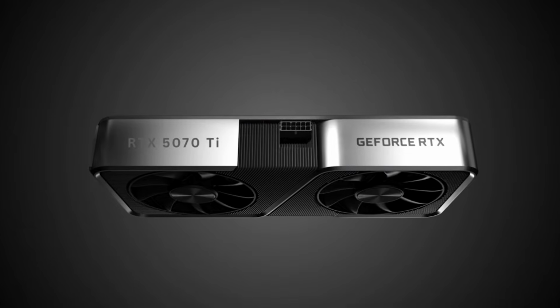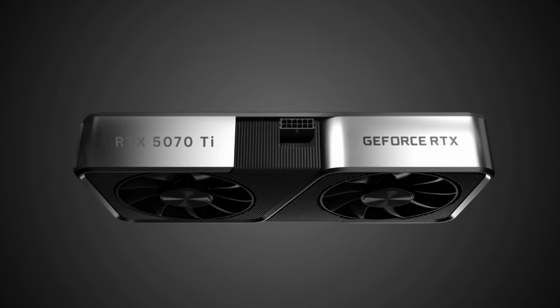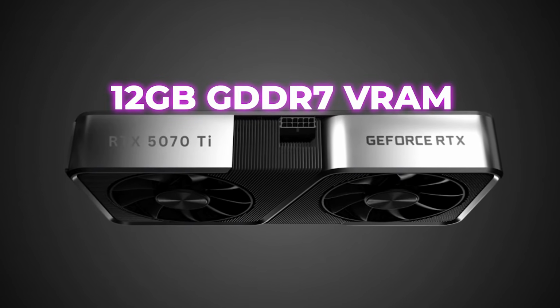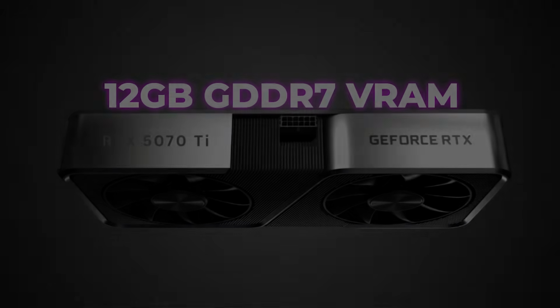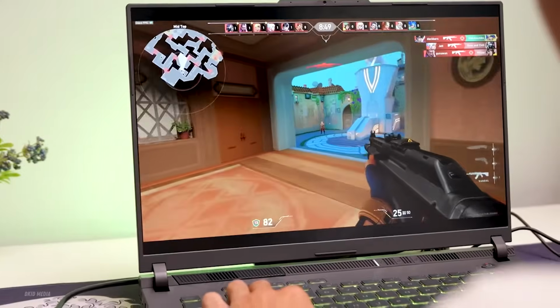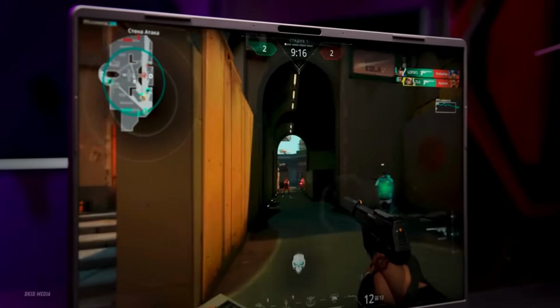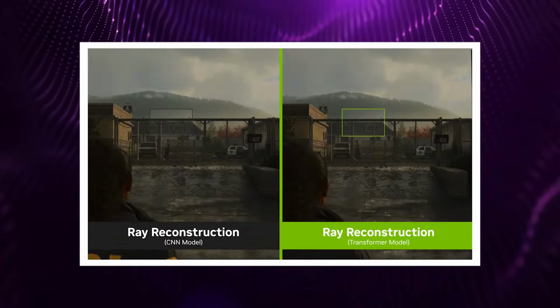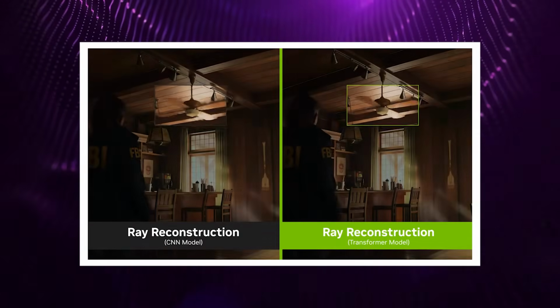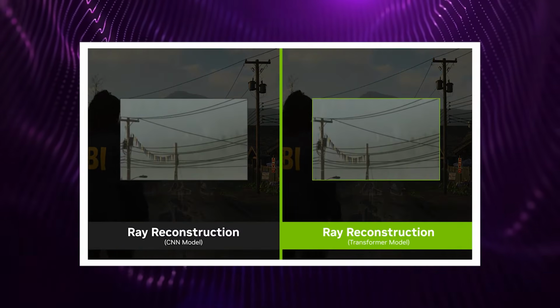Now, let's talk about the 5070 Ti, or TI, or however you want to pronounce it. RTX 5000 series card, Ti in the name, I think you get how powerful this GPU is going to be. It has 12GB of GDDR7 VRAM, which is very cool, and that means you don't have to worry about running out of VRAM when you want to do 2K gaming. You also get the latest features from NVIDIA like DLSS frame generation and all the other fancy stuff that RTX 3000 series cards or earlier don't really get.